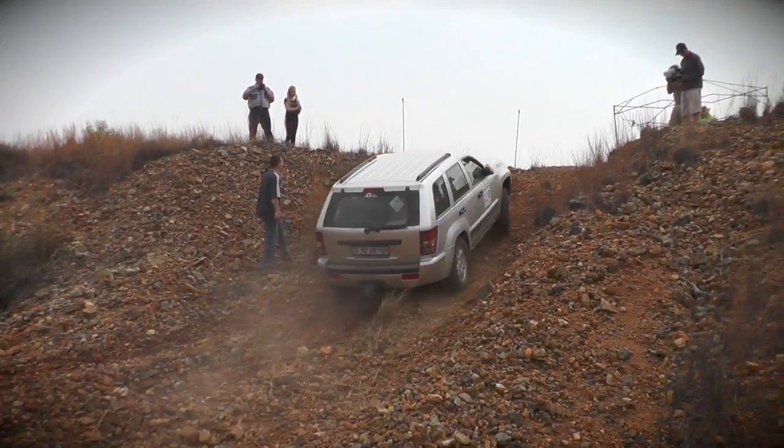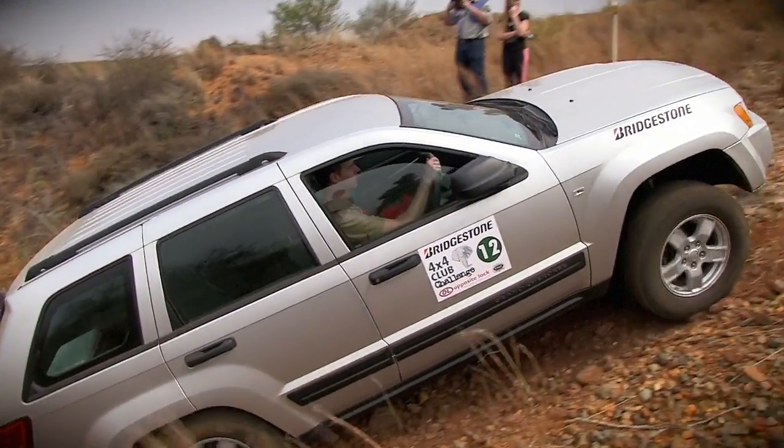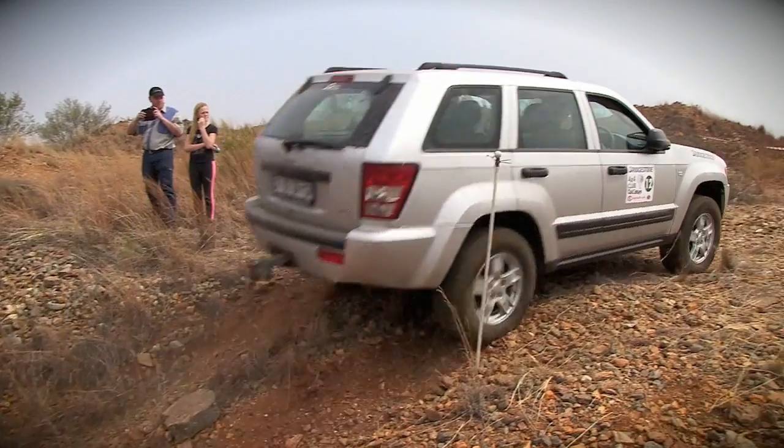That's a more calm and collected way of going about it. The Jeep easily claws its way up that loose and rocky track. No, it was easier than what I expected. It looked much more difficult than what it was. So, yeah, no, it was great.